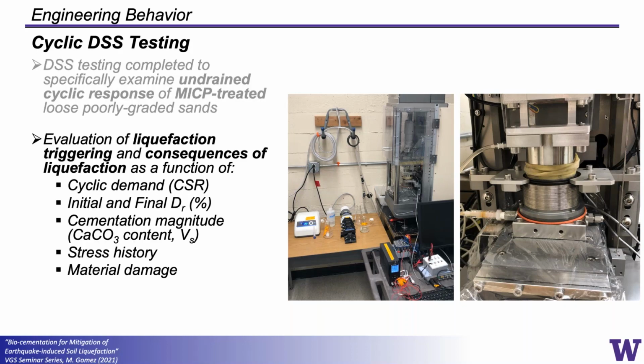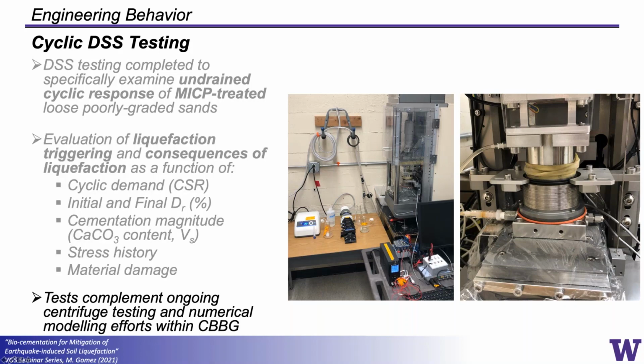of these materials. Of course, what we're trying to do in these different tests is evaluate liquefaction triggering and the consequences of triggering as a function of a variety of different variables, including cyclic demand, initial and final relative density, cementation magnitude as reflected by either a calcite content or a shear wave velocity, stress history, and material damage. And of course, these tests are really complementing a larger effort here, which is ongoing through CBBG, including centrifuge testing and some numerical modeling efforts to try to capture these behaviors for field scale deployment.